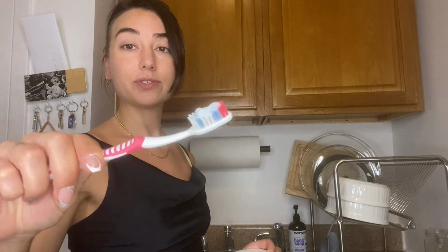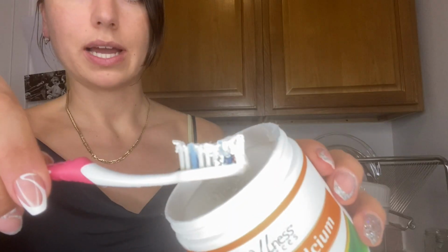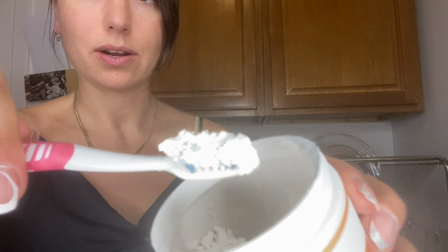After I've put the toothpaste on my toothbrush, I dip it in this stuff, which is Coral Calcium by Wellness Resources. And this is calcium, magnesium, and trace minerals that also remineralize your teeth. It looks like this, like straight up like crack cocaine. And you know, I just dipped my toothbrush and there it is. I got brushing my teeth. And that, my friends, is how I prevent getting cavities.